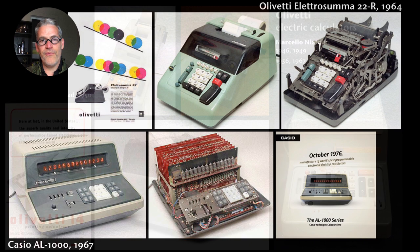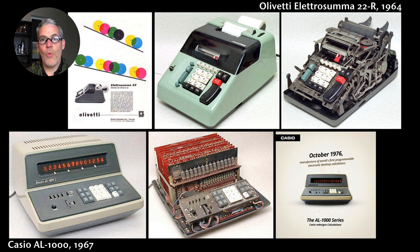And just for contrast and kind of for a laugh, I want to show you the transition that started to happen when mechanical things could become electronic. On top is the Olivetti Elettrosuma from 1964, with and without its housing. So you can see the inside is all stamped sheet metal and gears, completely mechanical methods of creating addition. On the bottom is one of the very earliest electronic calculators. It was introduced in 1967, and it works with a magnetic core memory. So it used magnets to store digits.